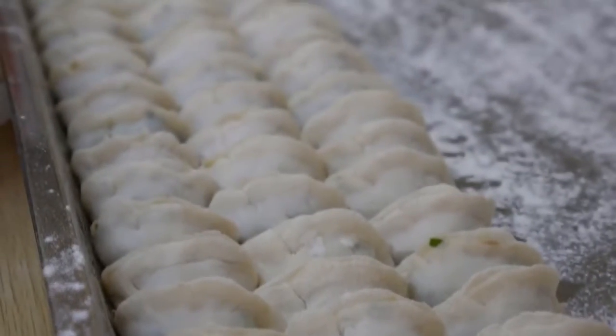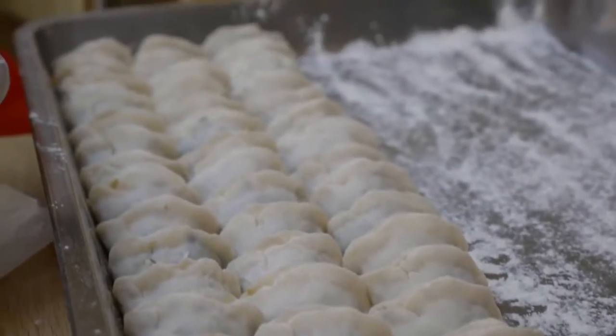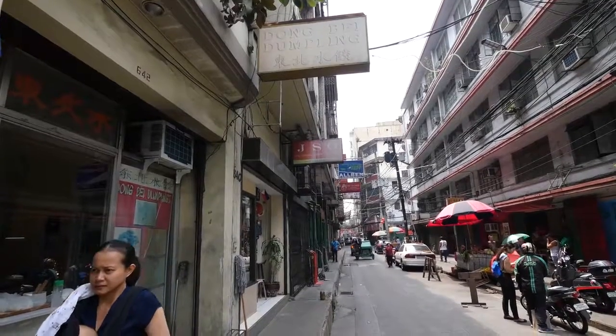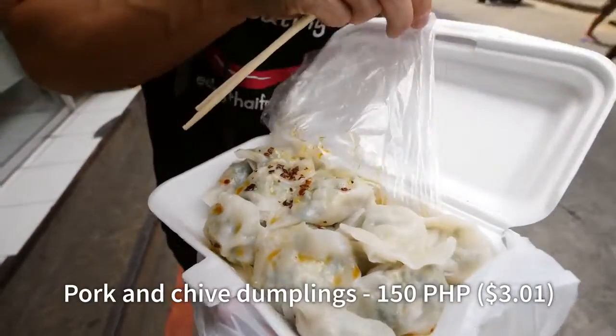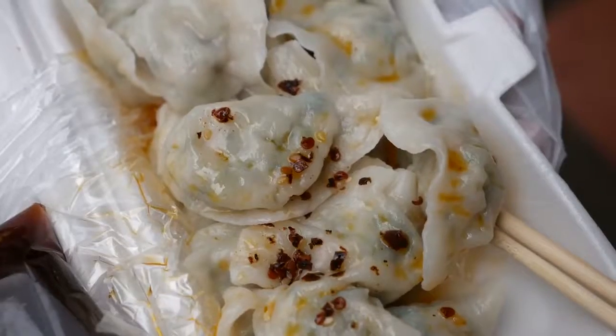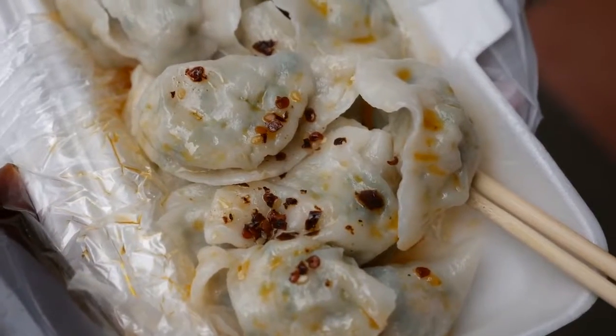And you just walk in this restaurant and you can just smell the aroma of chives and pork. And I was gonna eat inside, but actually they're playing kind of loud music in there, so I decided to just get it for takeaway. And it's hot and fresh and steaming. I added some chili oil. They are still hot and steaming. Oh yes, fresh dumplings are hard to beat.